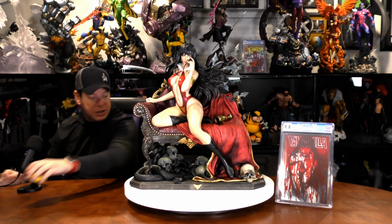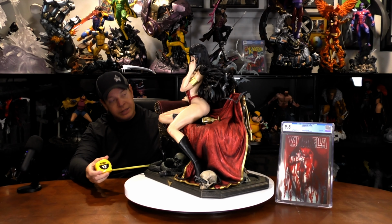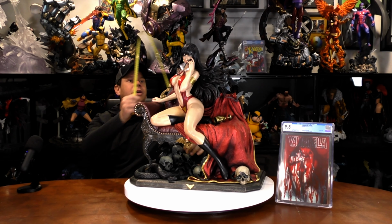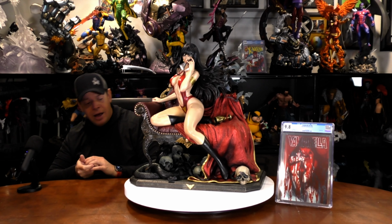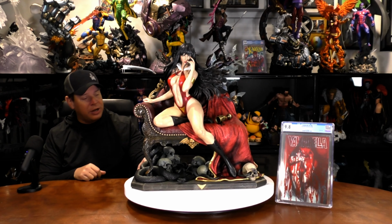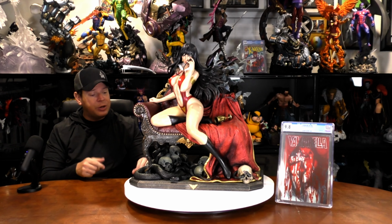So 1/3 scale. Very wide base, 21 inches. The depth on it is 13. The bats may extend that a little bit, but not much. But obviously, because she's sitting down, you have a height of about 22 inches. Again, you can check out Prime One Studios website for exact dimensions, but that should give you a ballpark. There are no switch out options on this statue. What you see is what you get.